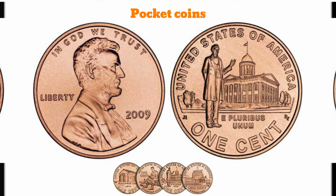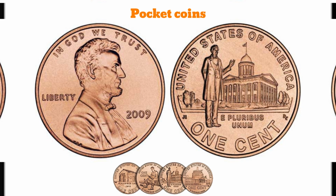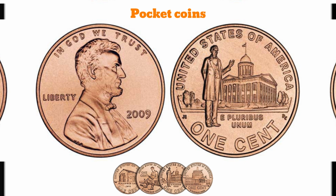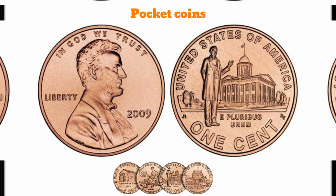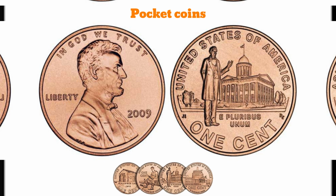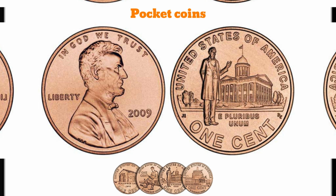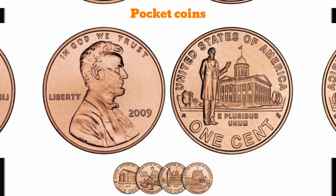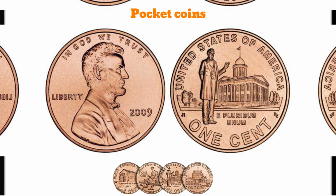The 2009 professional life penny isn't just a piece of currency. It's a piece of American history that symbolizes Lincoln's rise to prominence. And for collectors, it's a rare treasure worth millions. So, the next time you find yourself with a 2009 penny, take a closer look. You never know. You could be holding an $18 million coin.